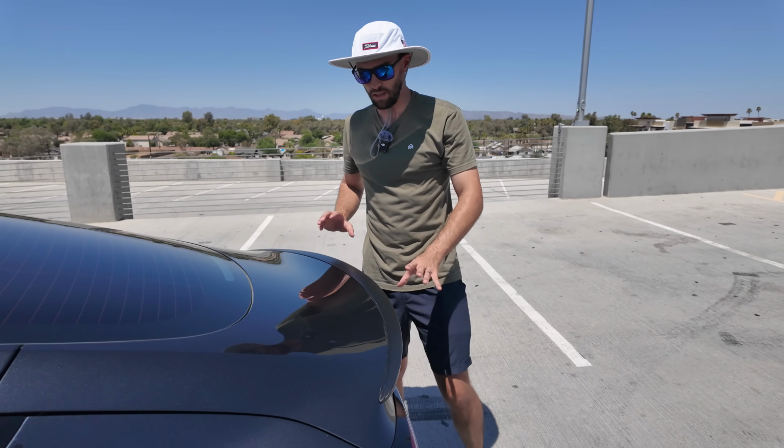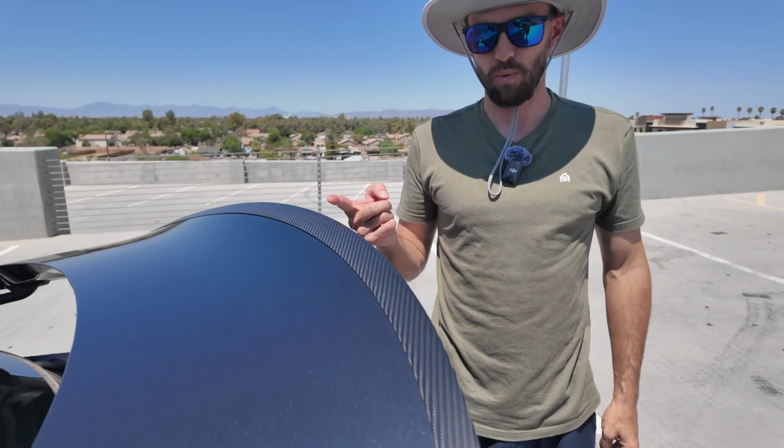I love this spoiler. It's been a really high quality piece. So if you're looking for one, this is the one to go with because it matches the OEM build.